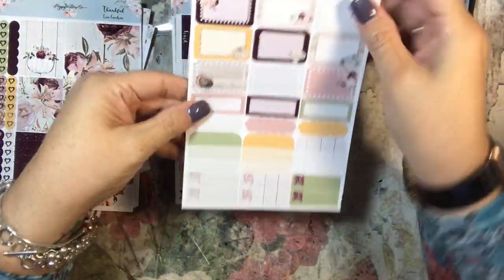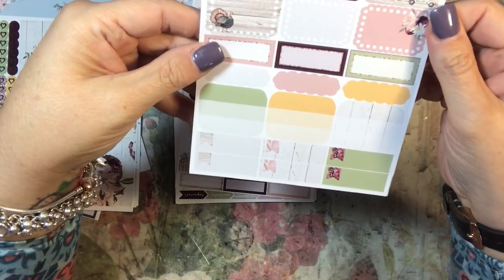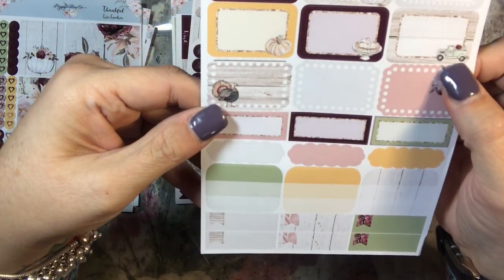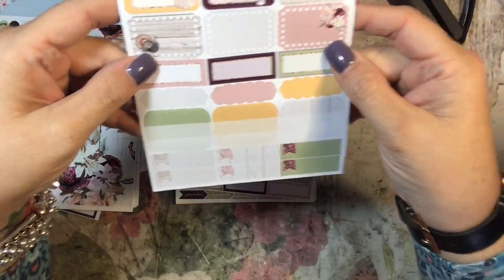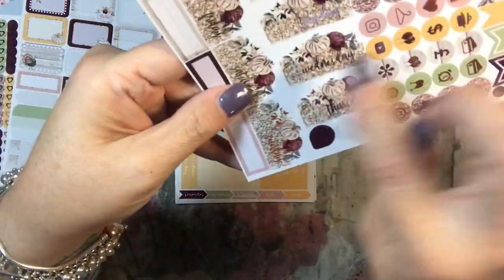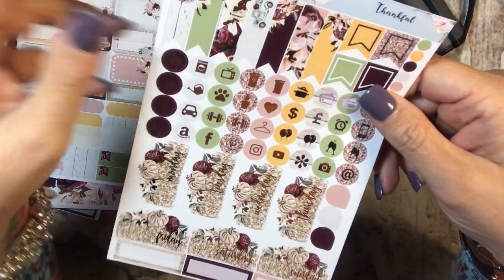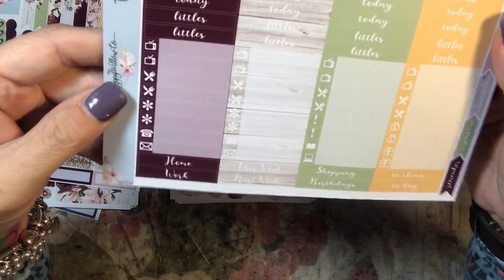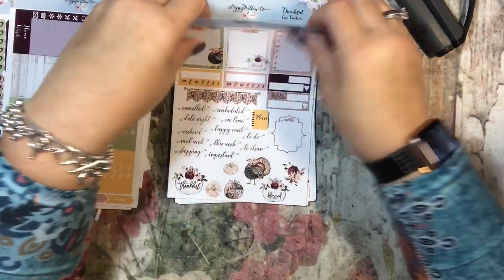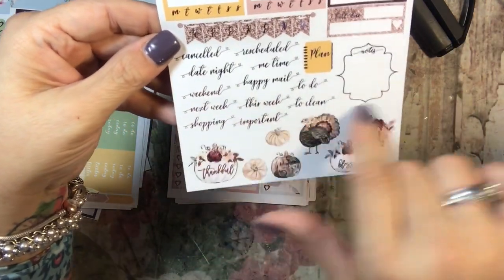I love these colors. I love the pastels with the darkers. It's a beautiful combination. I love this truck too. This pie and this thankful. Oh, it's so cute. And here are the day of the week stickers, all of the functionals, the little flags with the little truck. Oh my gosh. Oh, I want to just use these right now. The headers. Wow. And then here are the thankful weekend stickers and all these functionals.